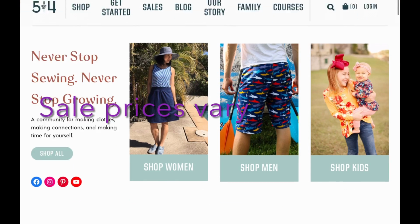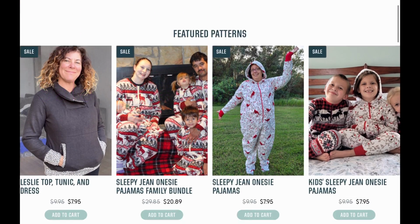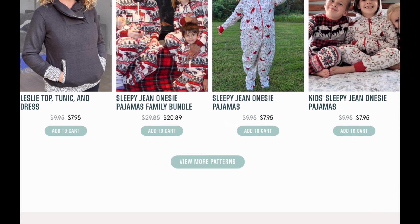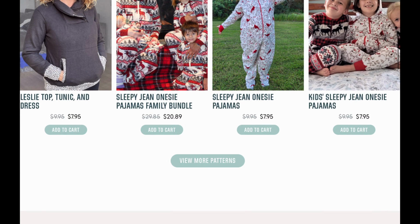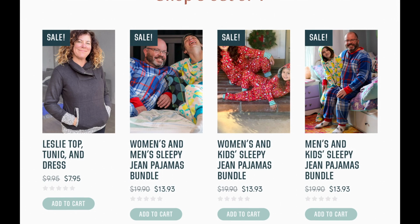Five Out of Four Patterns is fairly new to me. I really love their designs. They're very fun. They're very practical. I would definitely be a huge hit with my children if I made them one of those onesies.